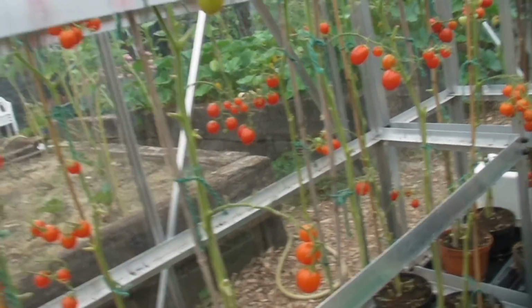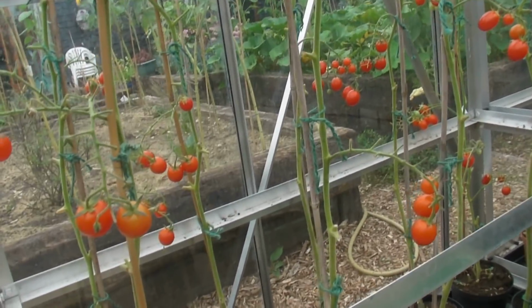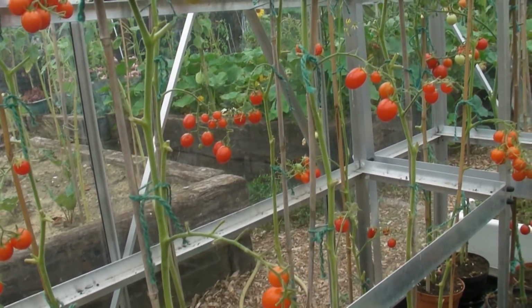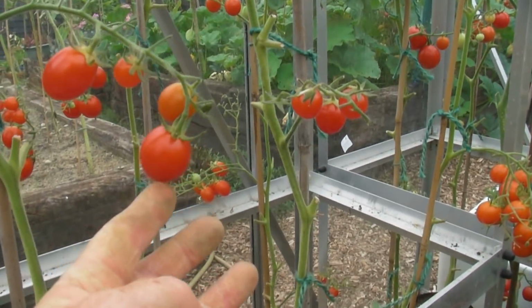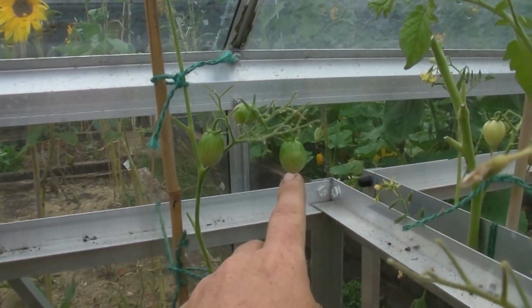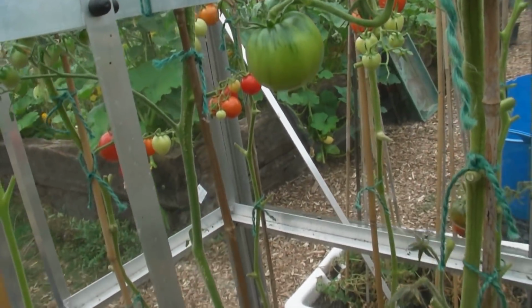So I'll stop telling you what is here and I will show you what is growing and how well it's growing. I've actually taken the camera off the tripod because I think it's going to be easier for me to show you. Here, as you can see, I've got lots of tomatoes growing. This variety, some are called Bartelli and some are Apero, and then I've got various other ones, but lots of them are ready to harvest. Some of them are still green, but they will turn very soon. And I've got lots more tomatoes here.